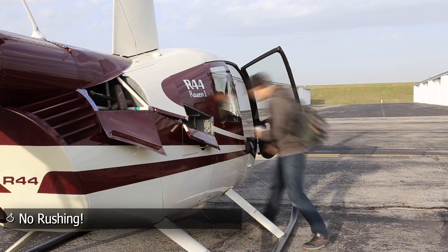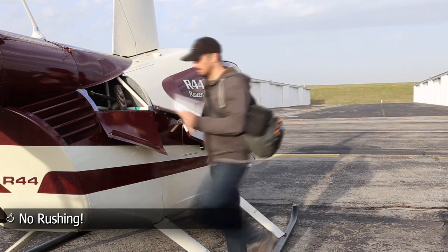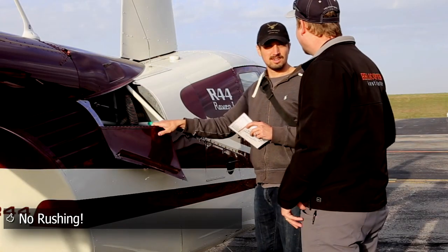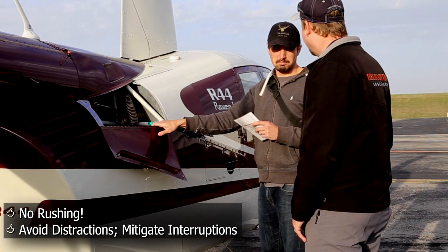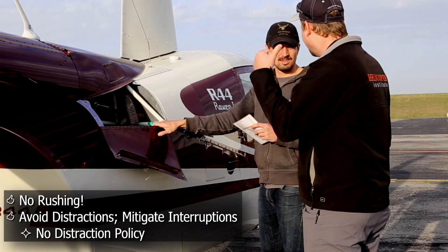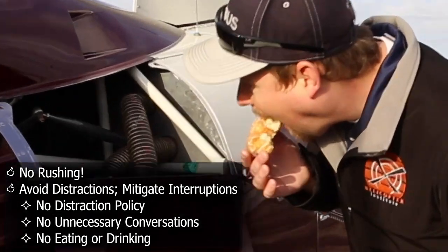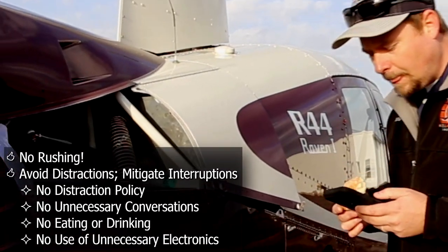No rushing. Plan ahead to allow adequate time for a thorough pre-flight, considering all conditions. Don't rush. Avoid distractions and mitigate interruptions. Enforce a pre-flight no distraction policy. No unnecessary conversation. No eating or drinking. No use of unnecessary electronics.